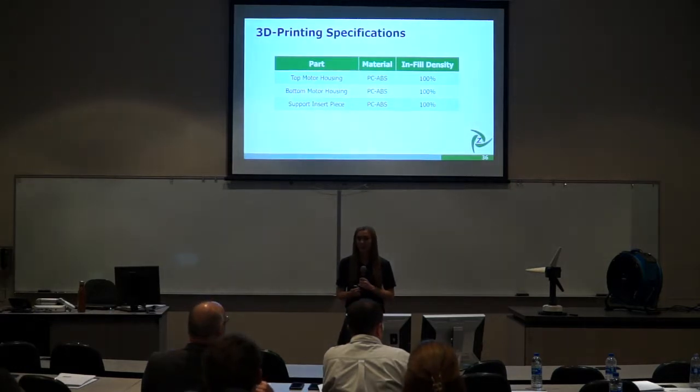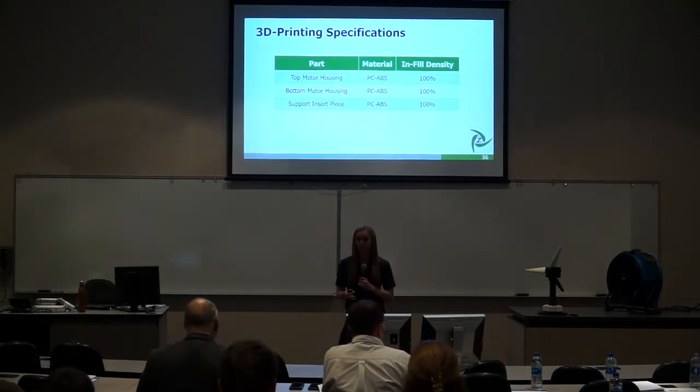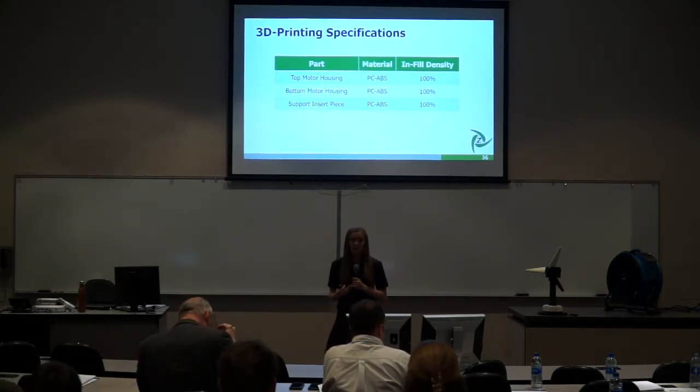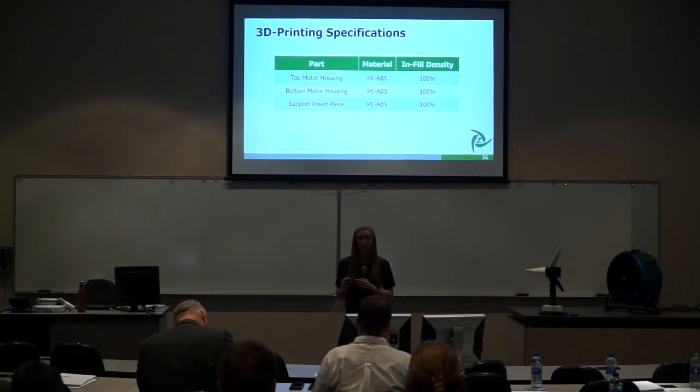The top piece and bottom piece of the motor housing, as well as the support insert piece, were all 3D printed in the rapid prototyping lab. All three pieces were printed using PC ABS plastic with a solid 100% infill density. This solid density was chosen to maximize the strength of all these three pieces, since the motor assembly is housing the motor and needs to keep it stabilized in the system while the turbine is running, as well as be strong enough to support all of the weight and stress from both turbine blades without breaking.